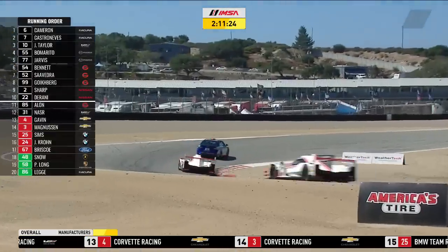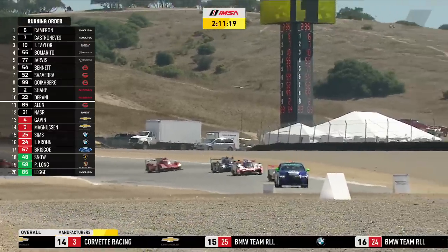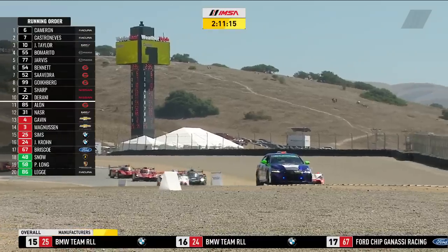I was going to say he has a dusty nose, but of course it's not his nose that's dusty. It's the prototype. My Mazda's got no nose. How does it smell? That's the old joke, isn't it? Still got the safety car lights on.